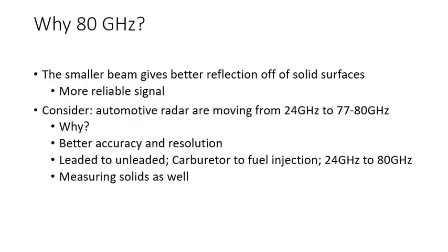So we've looked at the 24 gigahertz and 80 gigahertz free space radars for solids. Why would you consider an 80 gigahertz? And again, it goes back to that smaller beam. The smaller beam gives a better reflection off of solid surfaces. This translates into a more reliable signal. More energy down, more energy concentrated in one area, the more energy you're going to get back as a return signal or an echo.